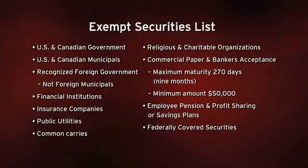I'm going to go back one slide, two slides. What's tricky here has to do with the municipalities issuing new securities. What municipals are exempt? That would be U.S. and Canadian. Now, are U.S. municipals also federally covered? Yes, in every state except for the state of issuance. In the state of issuance, are they federally covered? No. Are they exempt? Yes.